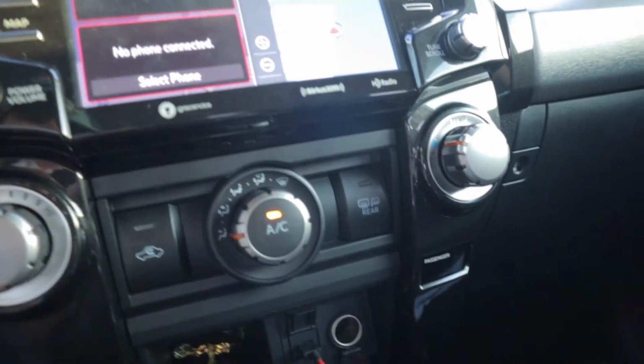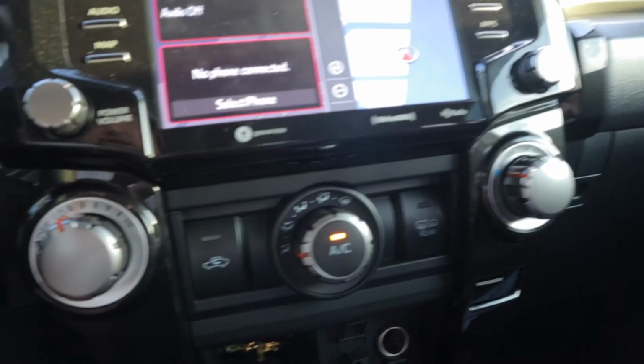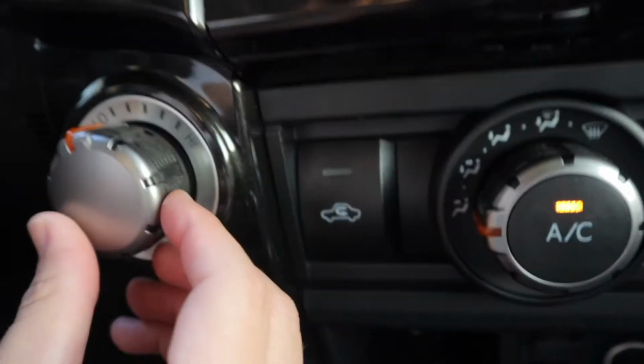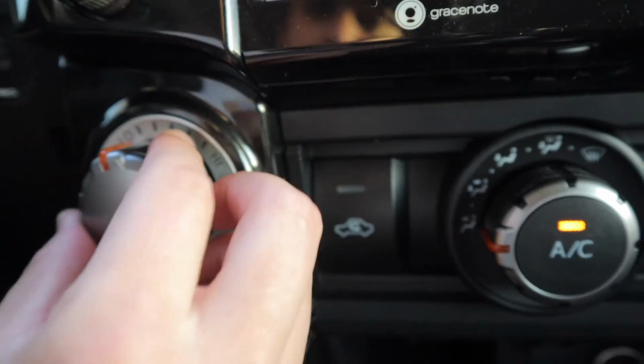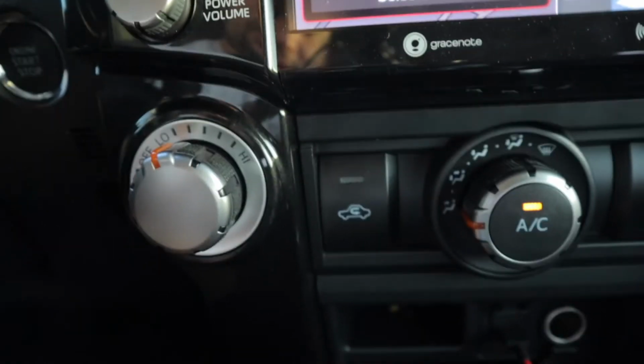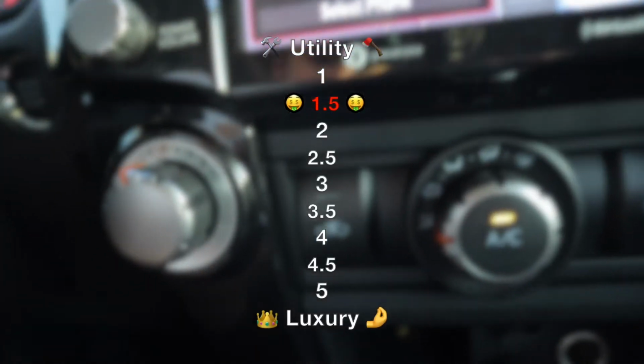So these buttons and these dials, everything about it, that's 1. That's utilitarian, right? There's no luxury there. I guess you could say the rubber on this is kind of going the extra mile. They didn't have to do that. So maybe 1.5. Let's go with 1.5 on that.